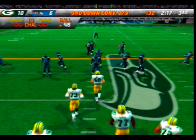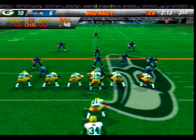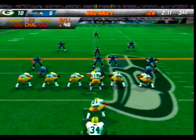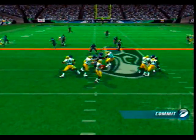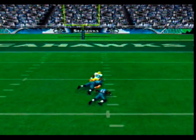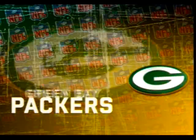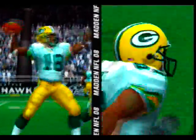Third and seven. Ball on the 48-yard line. They'll go from the I formation. Launching this one deep down the middle. He's got it. Runs through the tackle, launches it down the field, and his receiver hauls it in. The defense might want to reconsider calling man-to-man. The receivers just look way too comfortable beating their men one-on-one.